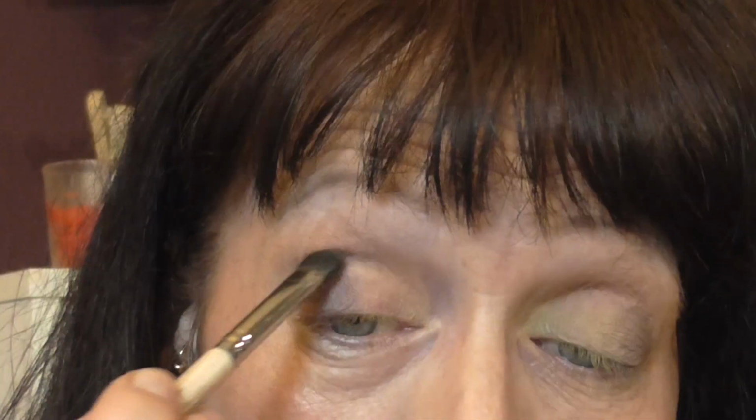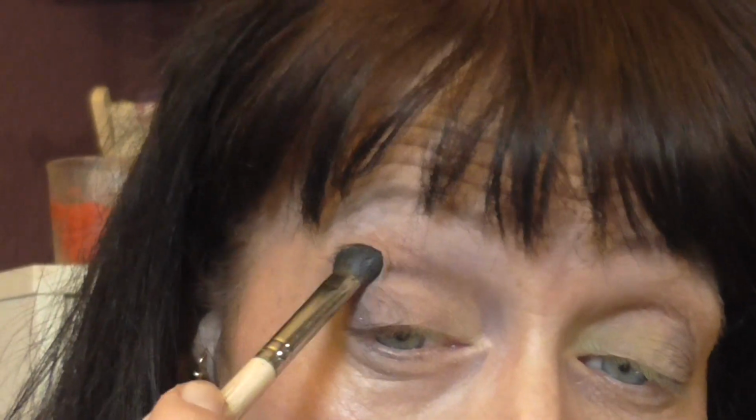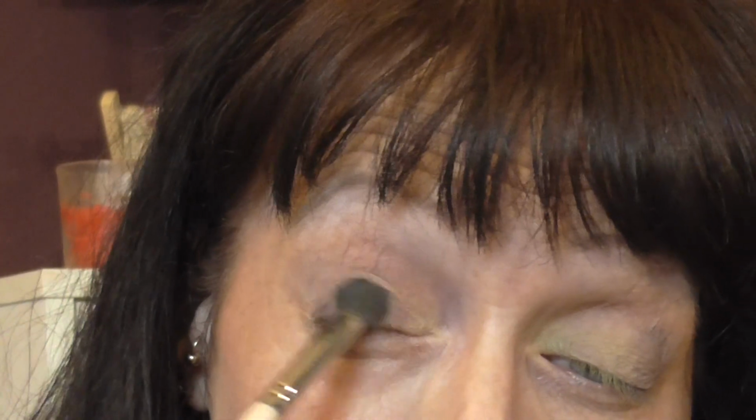Right, so where's my, and I'm going to use my Benefit soft blending brush, right, in focus there, and I'm just going to blend that out at the top, and then blend those two together. It's quite a muted colour, this, at the moment.